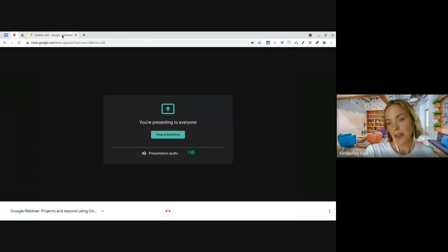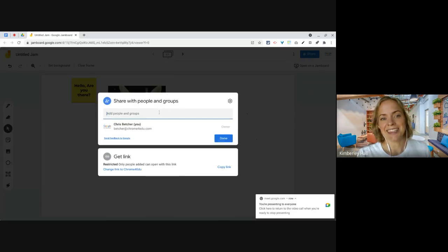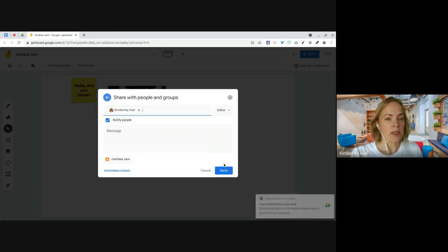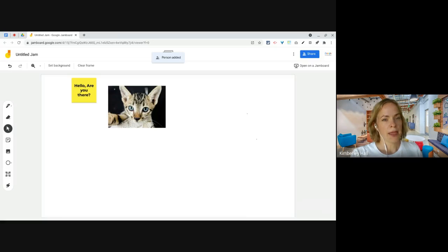Because that's actually one thing that we haven't mentioned about Jamboard yet, is that it is just like all of the other Workspace tools. That one is fully collaborative. So Chris and I can be in here together, and I will do that now.